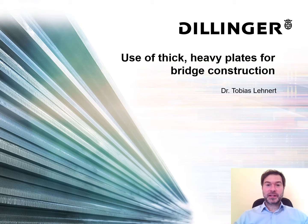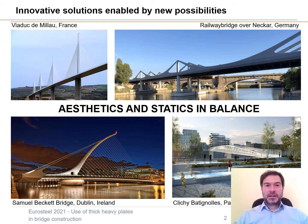My name is Tobias Lehnert and I'm responsible for the technical support in steel construction applications at Dillinger, a German steel producer. In many projects and since many years, the new possibilities which the steel industry brought up were used and somehow enabled innovative solutions in bridge constructions.